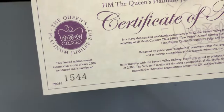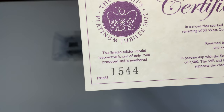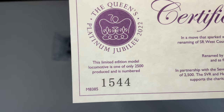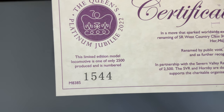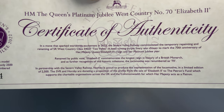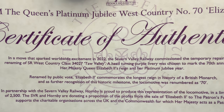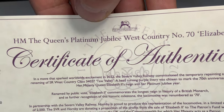Now, of course, everyone wants to get 2022. No, I didn't. I got 1544. Fair enough. But there's the very regal-looking certificate that comes with these. Very nice. I like it. So I'm kind of somewhere in the middle-ish. Fair enough. All right, well, that will stay with the box, so I will have that forever and ever. I like it. Let's tear into this a little bit more.